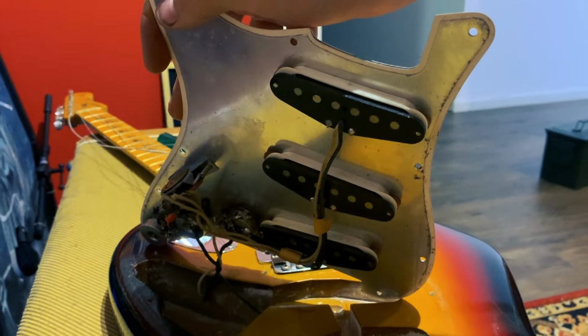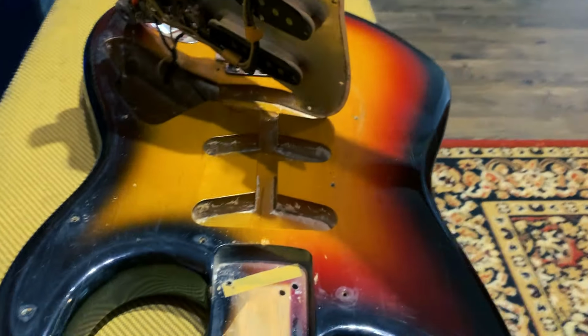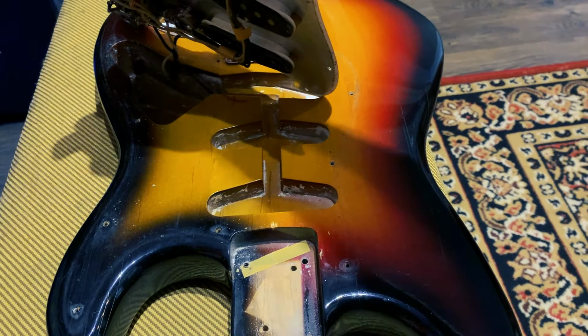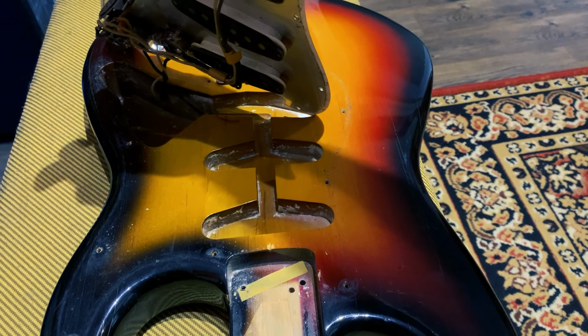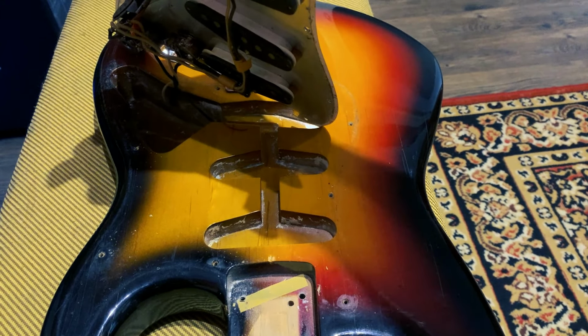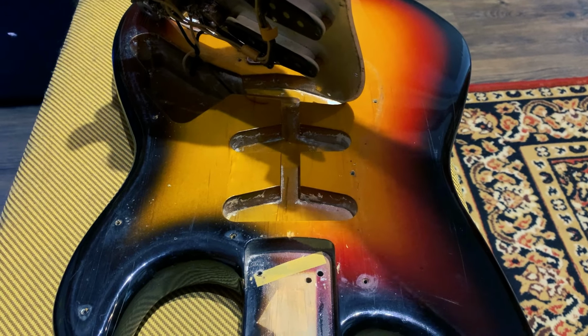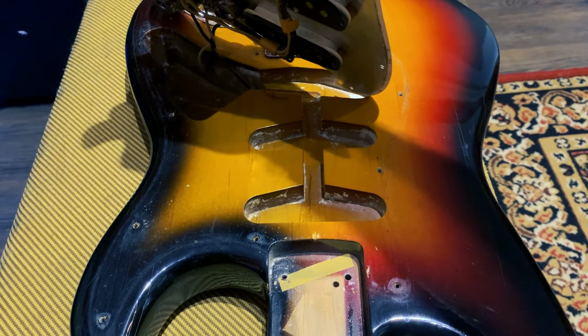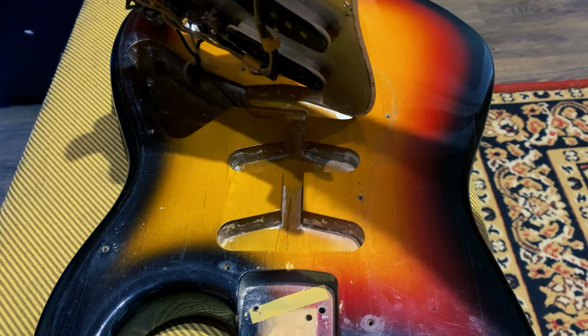You'll also see under here the large aluminum shielding sheet that covers the entire underside. 57 reissue guards only had this under the pots. Nice look under the pickguard as well. No swimming pool route here, just three single coils. And interestingly, the red in the three-tone sunburst does not continue under the pickguard. Did they forget? Was it deliberate?